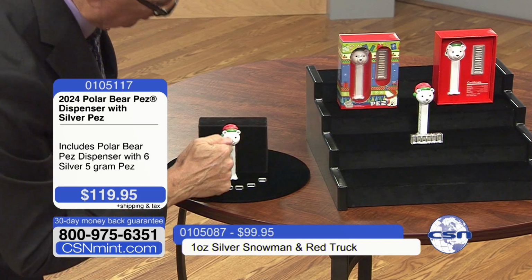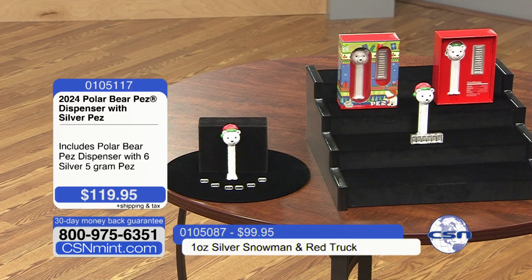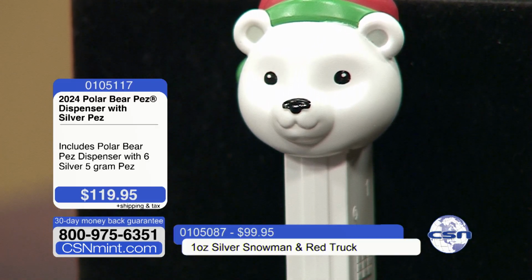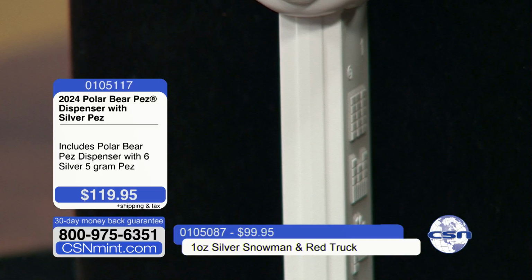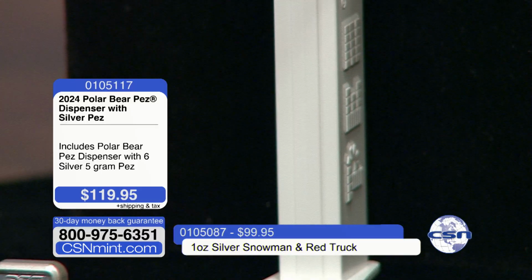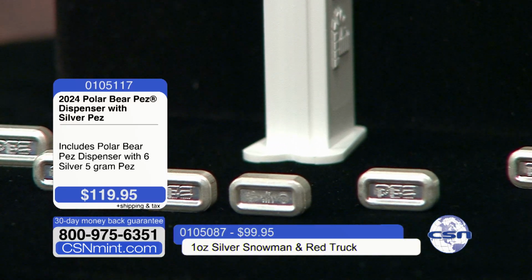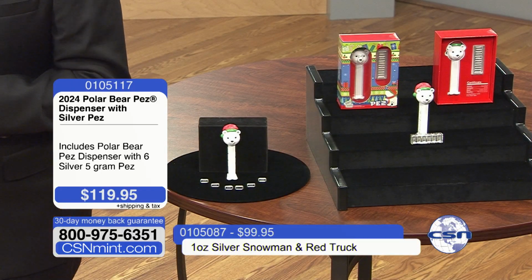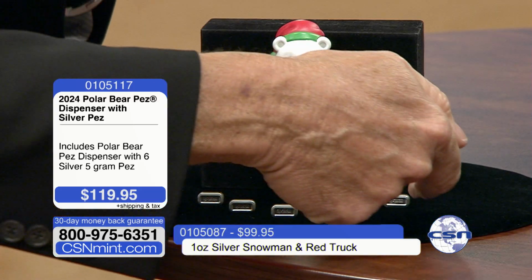So this is the new Polar Bear edition. I love the Santa hat on this. Now, one of the things that we have done, and this is a long time collaboration between Pamp Suisse and Pez, started many, many years ago, where they licensed the Pez dispenser, probably the most famous candy dispenser in the world, Pez. It first came to the United States in 1953, so it's been around forever. And so Pamp Suisse has been doing this, but instead of candy, these are solid silver bars.